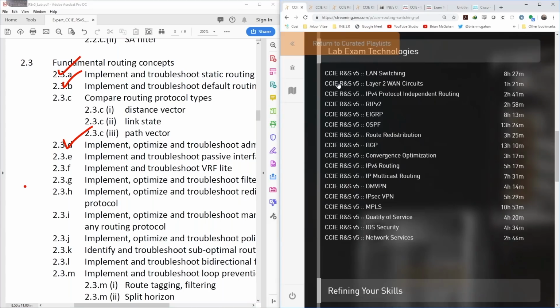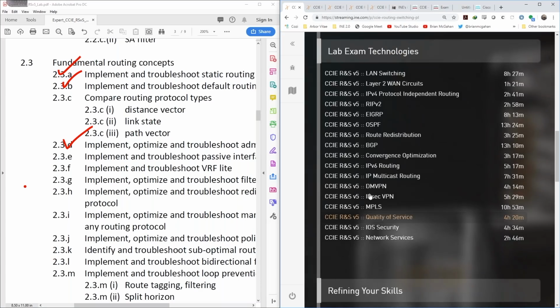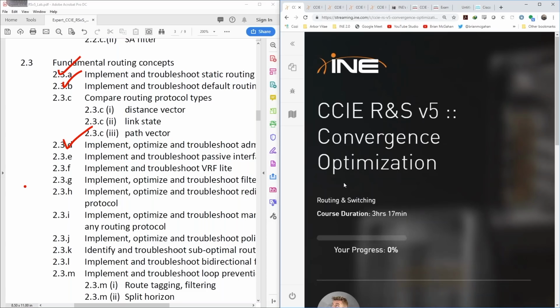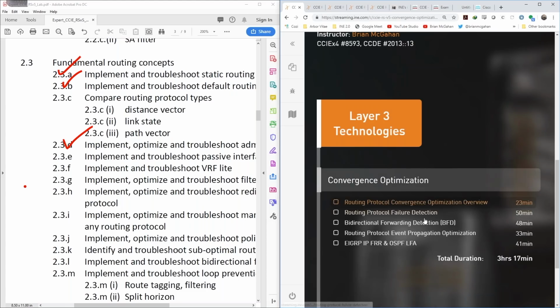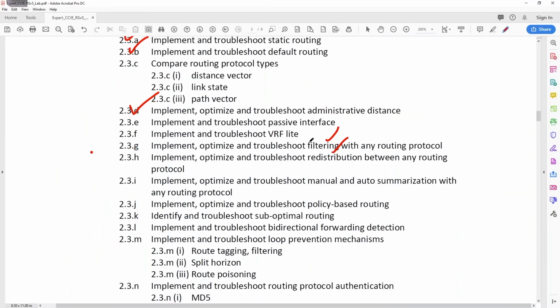Okay, so route redistribution has a number of good case studies that you should go through, test these out, and make sure that you can get them to work functionally. And then the last one was convergence optimization. Okay, convergence optimization talks about bidirectional forwarding detection. How do the events get propagated to the other routers? What happens when they see that there's a failure in the topology? That stuff is going to be listed here under section 2.3, which is just fundamental routing concepts.